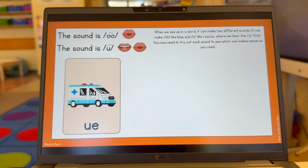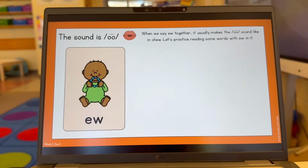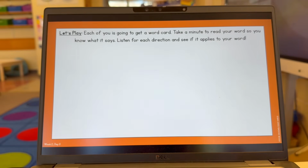Today we actually learned about UE, 2 new sounds. It can make oo or u, like blue or rescue. So clue, glue, argue, value. And then we also learned ooh like chew, EW. So chew, flew, screw, new.